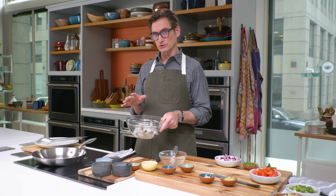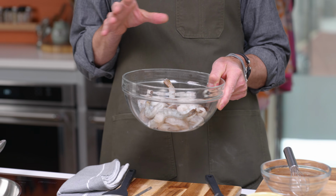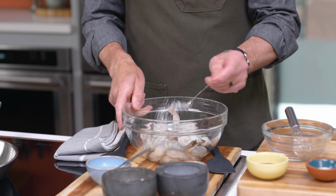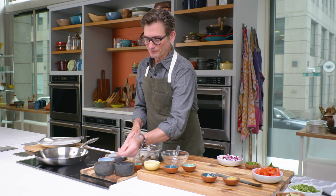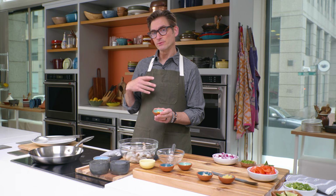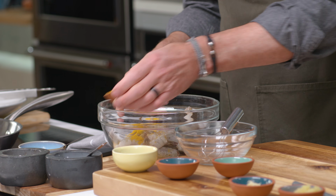We're going to use extra large shrimp. So those are 21 to 25 count. And we're going to season those very simply. And it's just a 1/4 teaspoon each, kosher salt and black pepper. And then a 1/2 teaspoon of turmeric. Now the turmeric's going to add a lot of color and it's going to add depth to it.